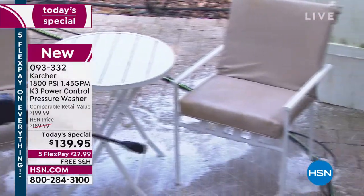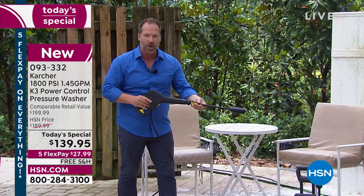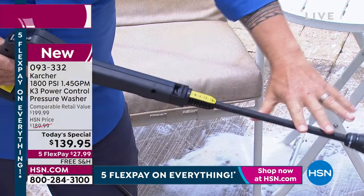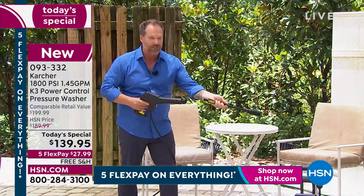Now, I'm gonna quickly keep going, but I'm gonna change wands. So take a look at this, you're getting two wands. Now, this is really simple. It's a locking system that's patented by Karcher, okay? It's designed so that when it locks in place, it's good to go. It's not coming off. You don't have a bunch of bits and pieces that you need to put on and lose. It's just designed as a quarter inch turn.